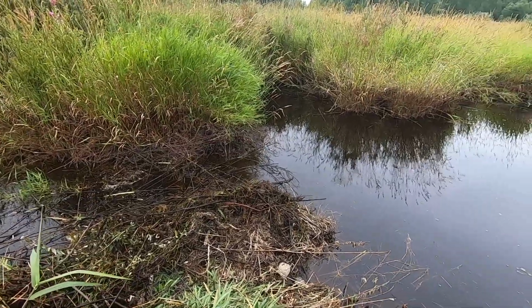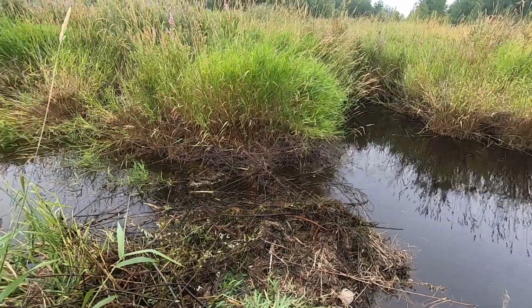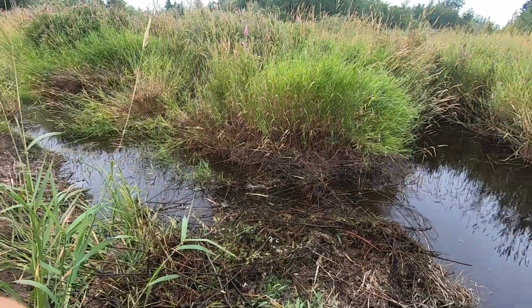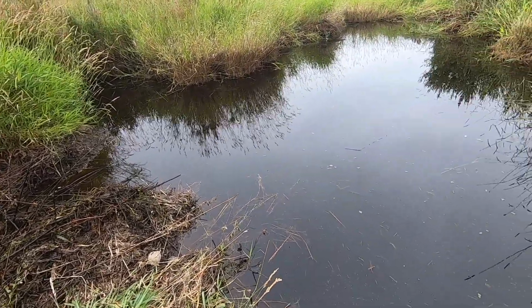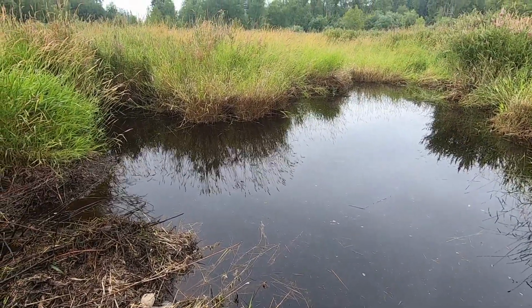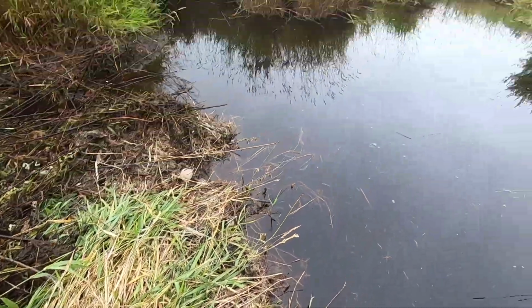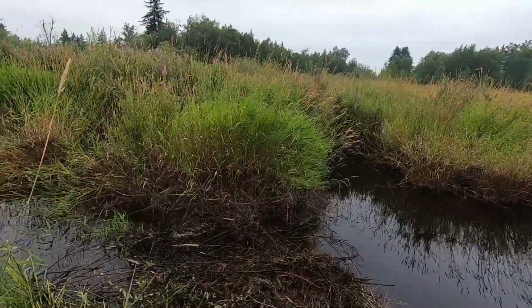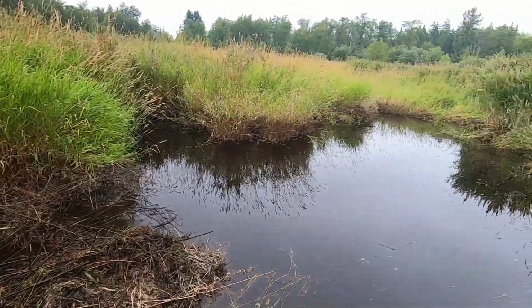There's a lot of cleaning up to do too, man. But hopefully, by next month or whatever, if we keep doing this every single day and it keeps dropping 4 to 5 inches, we should be able to knock it down low enough where in my boots I can do it, or if I get some waders, it'd be a lot easier to do. So I think that's what I'll probably end up doing, but we'll have to see.